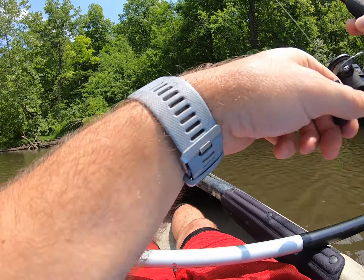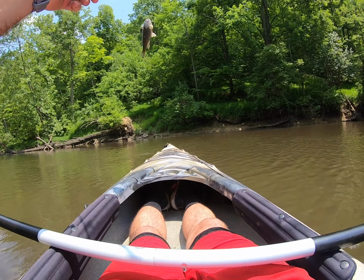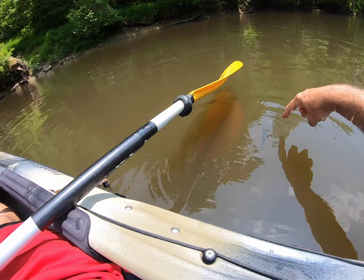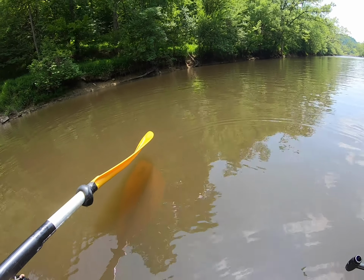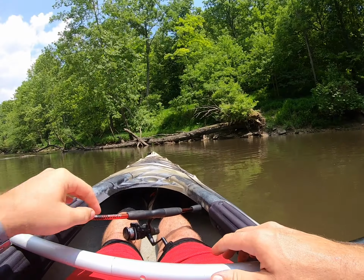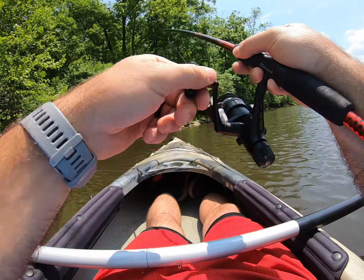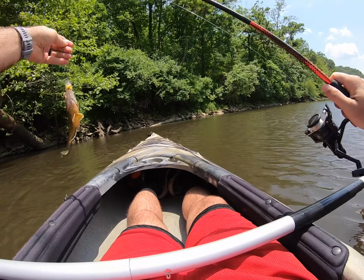Oh, there we go. Wait, is that a fish? Oh, it is a fish. Nice, green sunfish. Come on now. Come on now. All right, there he goes. There we go. Well, I knew there's always something right at these logs in this tree. Another green daddy. Let this guy go.